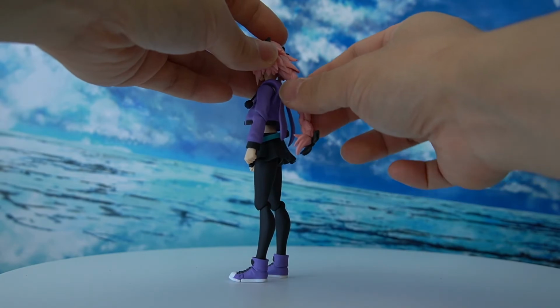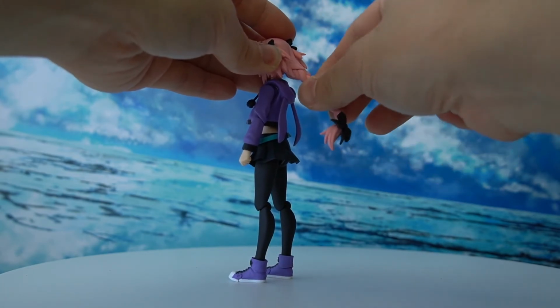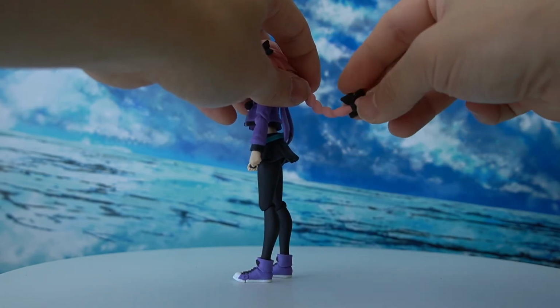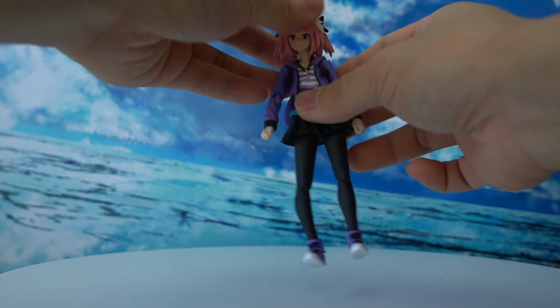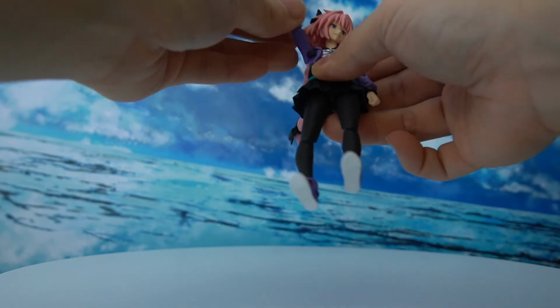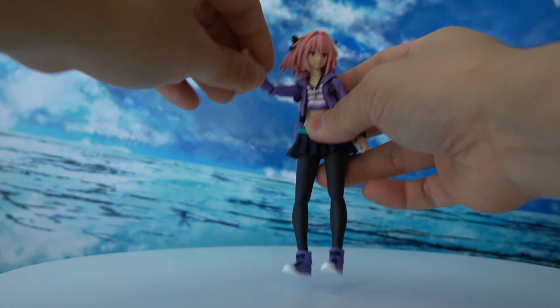As for the ponytail, we do have a segment of articulation here. We do have a wiggle room, spinning turn. Also at the end sections of the ponytail, we have a spin as well. For the arms, they go all the way up, all the way around 360 is no problem. The jacket doesn't really hinder the articulation.